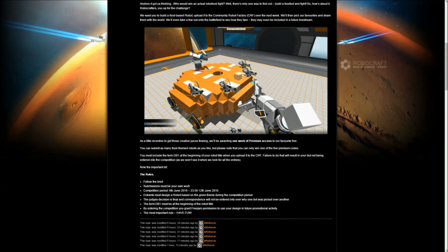Now the important bit, the rules. You have to follow the brief. Submissions must be your own work. The competition period is from 6 June 2016 until 12 June 2016 at 23:59. Entrants must design a robot based on the given theme during the competition period. The judge's decision is final, and correspondence will not be entered into over why one bot was picked over another. The term DB1 must be at the beginning of the robot title. By entering the competition, you grant FreeJam permission to use your design in future promotional activity. The most important rule is to have fun.